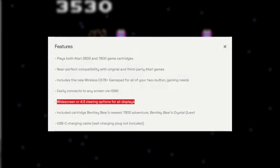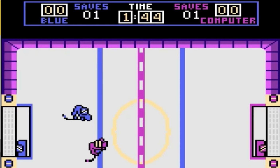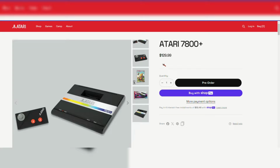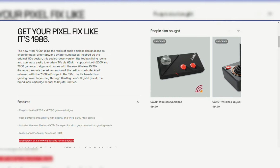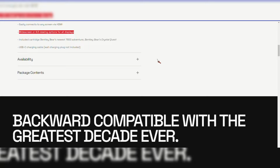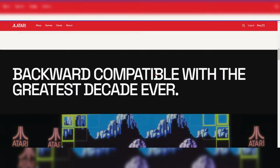Plus, you can choose to play in the traditional 4:3 aspect ratio or upscale to widescreen, giving you the flexibility to enjoy your games how you like. Priced at $129.99, the 7800 Plus is available for pre-order now, with a global release expected this winter. It's a fantastic way to relive the golden age of gaming with a fresh, modern touch.